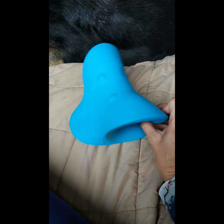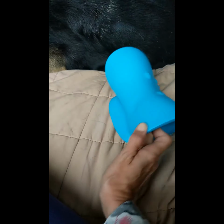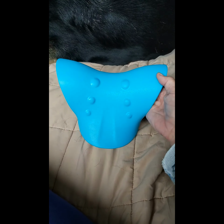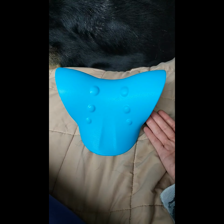My mom has a lot of problems, and she said that within 5 minutes of using this, she got so much relief, got rid of her headaches, increased the blood flow to her neck and her head. I just can't say enough good. We raved about this thing on the phone today for like 10 minutes.